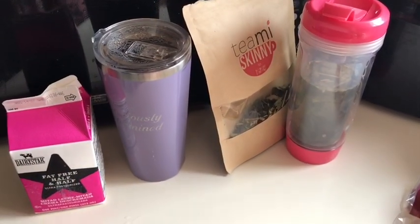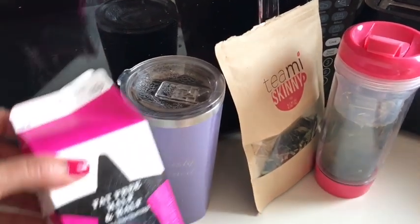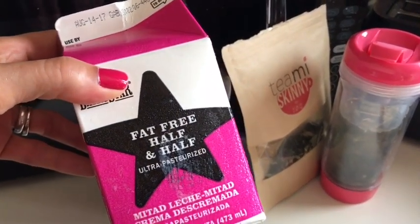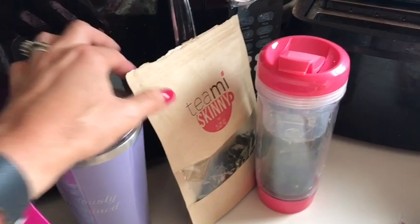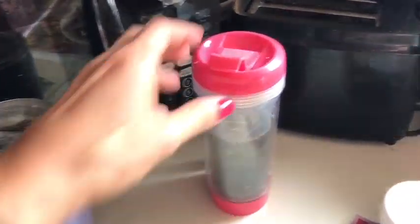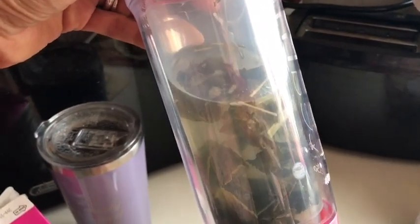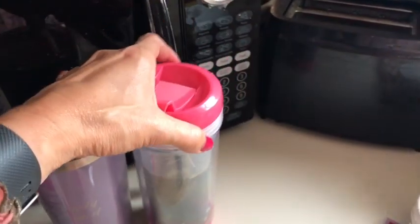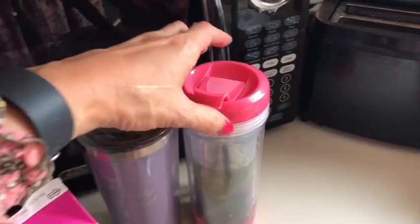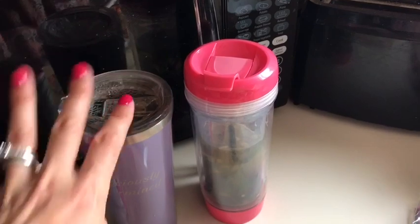Here are my drinks. Same as always, I have my coffee for 0 smart points with 1 tablespoon of fat-free half and half for 0 smart points. I have 1 teaspoon of Skinny Tea for 0 smart points, and in that I have the juice of a 1/4 of a lemon for 0 smart points. I will drink my beverages probably up until like 1 or 2 o'clock.